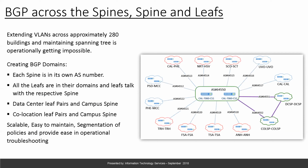This is used because VXLAN is well supported in Arista using BGP, and we can easily track each of the subnets and the announcements, the users, and the VXLAN announcement of the MAC addresses from one point of the campus to the other point. We are also using VRFs, virtual routing and forwarding, within Arista. We have not extended that yet to HPE. If there's a need, we may extend.